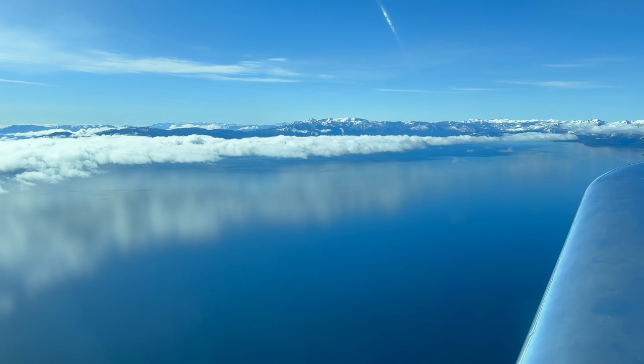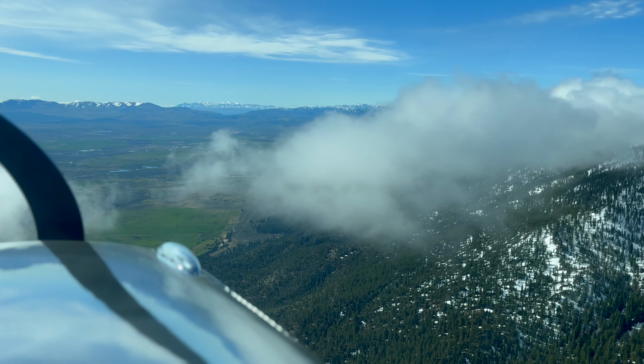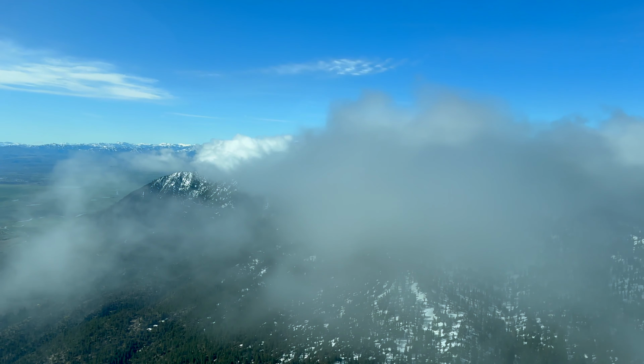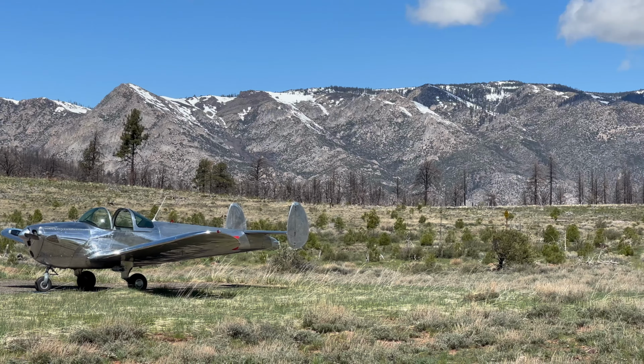Filmed in late April 2024, we're doing a quick flight over the Northern Sierra. I had set out on this flight just as a last fling before pulling all the panels off the aircraft for its annual inspection. I'd intended to have a quick flight to Blue Canyon, but it was smooth and magnificent out there, so I kept heading east deep into the Sierra. Let's see where we end up.